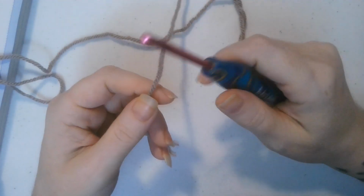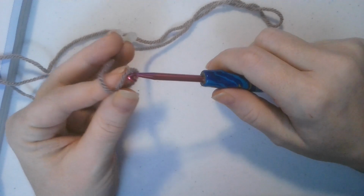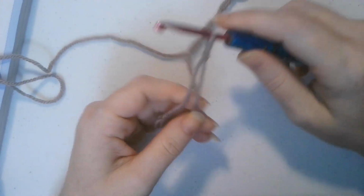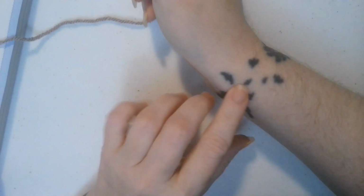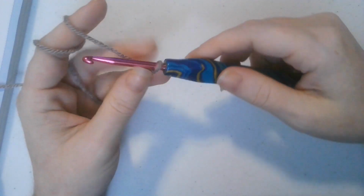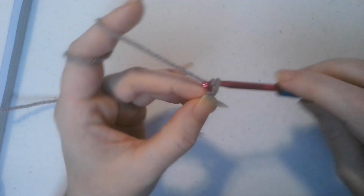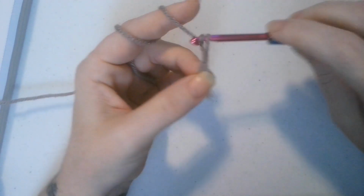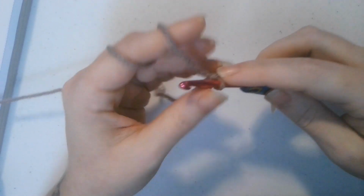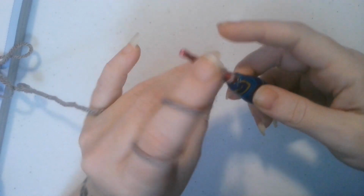So the first stitch from this book is called Slip Stitch Ridges. I do think that it would be a good stitch for doing cuffs on sweaters, or the bottom bands on sweaters. And you're going to chain as many as you like, plus 1. So I'm going to do 11. 1, 2, 3, 4, 5, 6, 7, 8, 9, 10, 11.